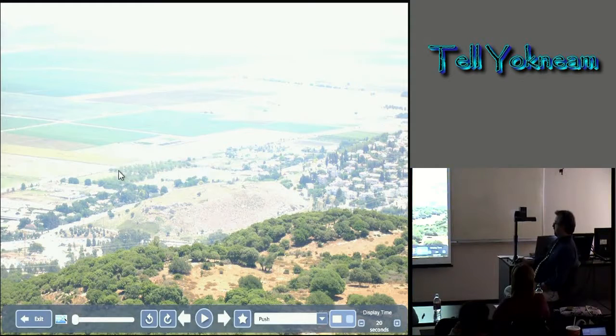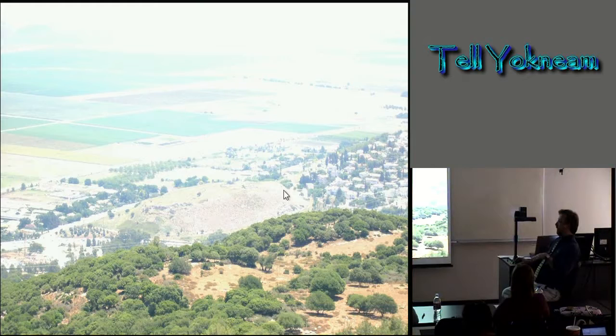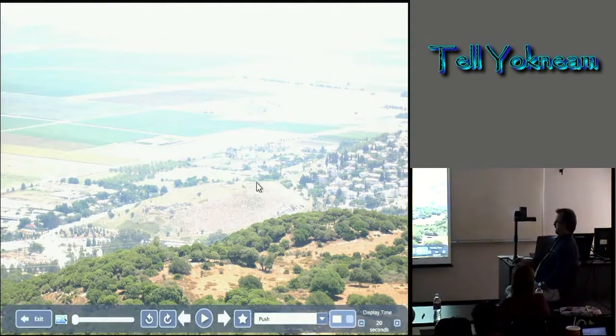This is Tell Yokneam in the Jezreel Valley. We're standing on Mount Carmel. Matter of fact, the place we're standing is where Elijah had his showdown with the prophets of Baal, and looking down upon Yokneam, which guarded the pass there. You can see how steep the slope is.